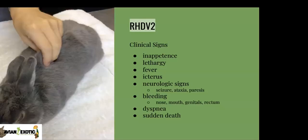All right, so what can we expect from this disease? What do we see? Fortunately, a lot of times it's sudden death, but we will see just the general signs, inappetence, lethargy. You can see over here, we just got a rabbit that looks generally sick, his ears are pinned back, looks a little dehydrated, just kind of a loaf there.